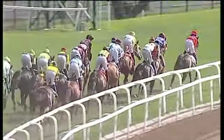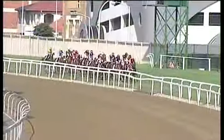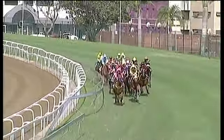Merlin from Berlin with the headgear. Issy Quieto, Dom Seguidor, L'Estoire racing 3-4 lengths off the leaders. Leicester Square to the inside, it's got the red sleeves and cap, 6-7 lengths off the leader.